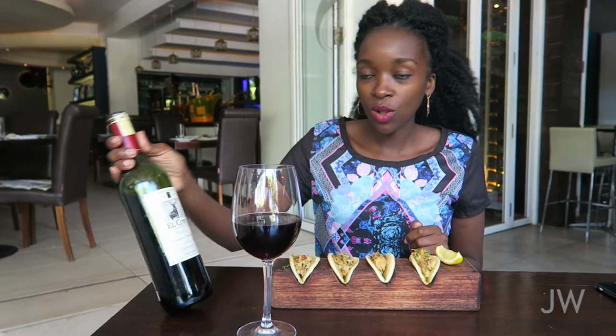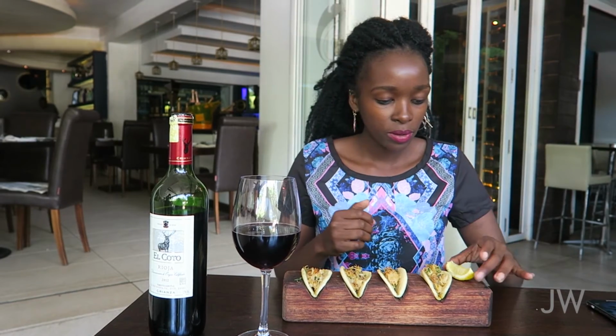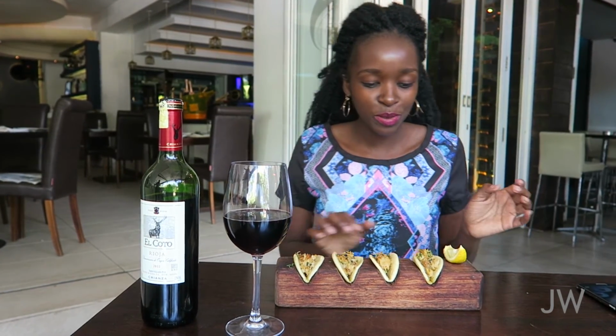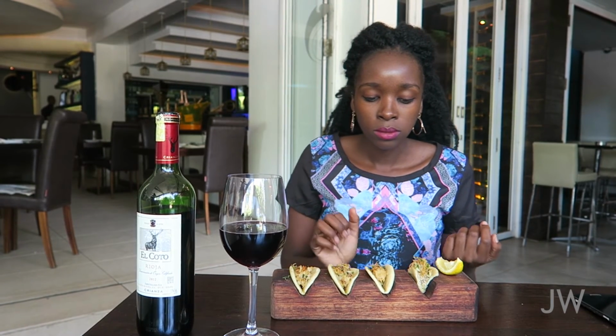So in the red wines we have the El COTO Rioja. Rioja, as you know, is a region in Spain. So this wine is more medium to full bodied, and I'm gonna be having it with a crab bao, which also has some ginger, and I'll tell you more about the pairing. So I actually just love the presentations of these foods. They look so nice. The one that we just had has a mixture of onions and crab, and the ginger is very predominant.